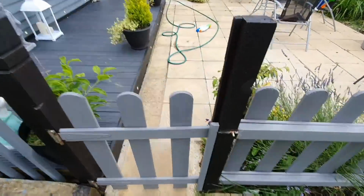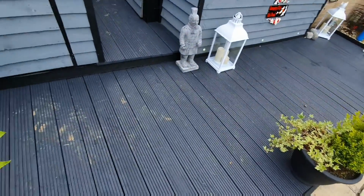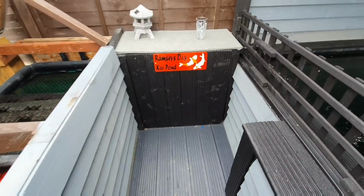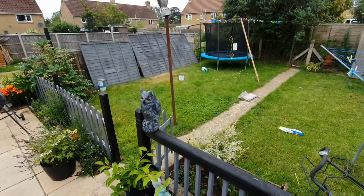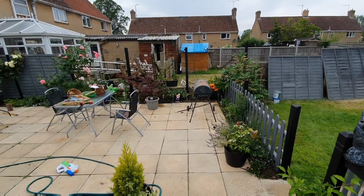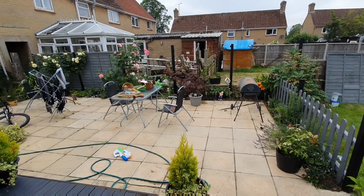The only job I've got to do now is get packed up. Look at the state of it here now. This is the trouble when you work on your filters. Bloody trouble. Garden's a right mess now. But tomorrow's job, I've painted my fencing. So that's gone great now. So tomorrow's job is to put it back up.